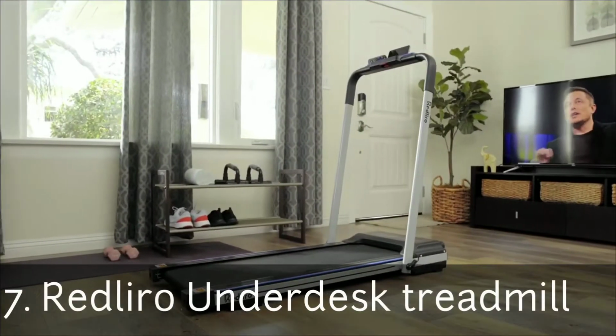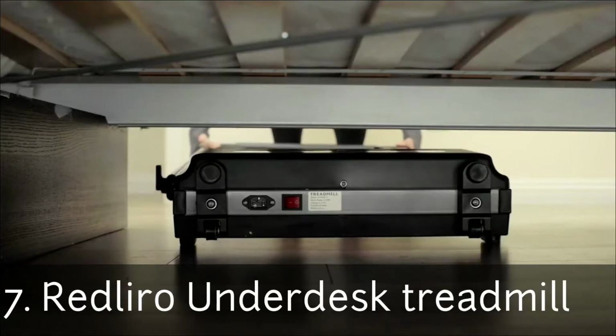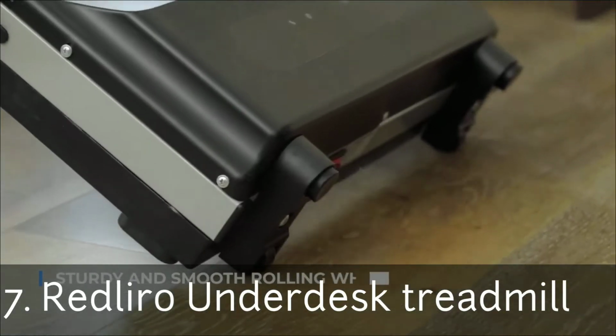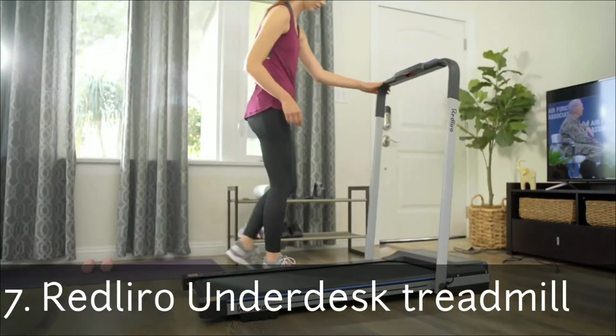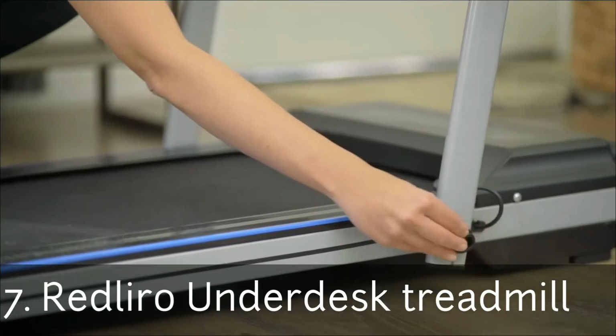Introducing the Red Liro 2-in-1 Under Desk Treadmill. Weighing just shy of 60 pounds and with rolling transport wheels, the treadmill is easy to move around in the house.